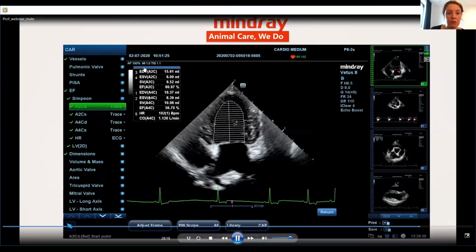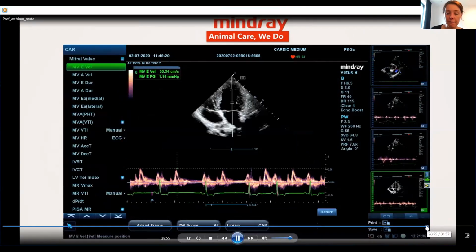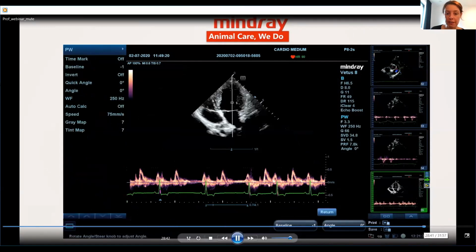Okay, so here you see that the machine will calculate the stroke volume and will also calculate the ejection fraction, which is also a parameter for systolic function. And then we are moving on to the Doppler measurements from the left side.